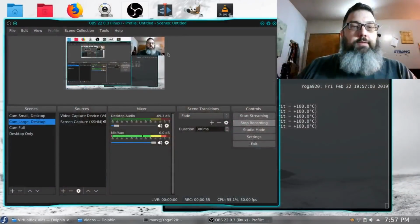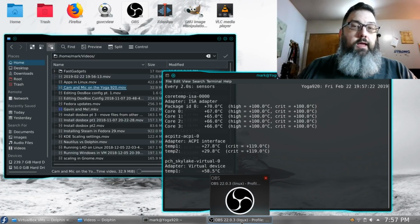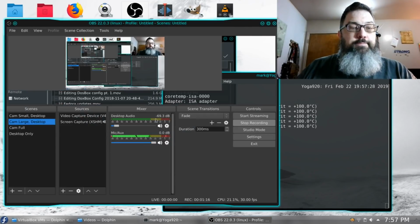Normally what I do, of course, is not full screen because the camera isn't all that great. So what I do in OBS, I have a couple of different scenes. I've got one I call Cam Large, where basically I've got the camera here up in the corner, which you can see, and I've got all my activities here on the screen that I'm doing. And I usually set hotkeys, but I haven't gotten around to it yet in the Yoga 920 because I did do a clean install of Fedora 29.